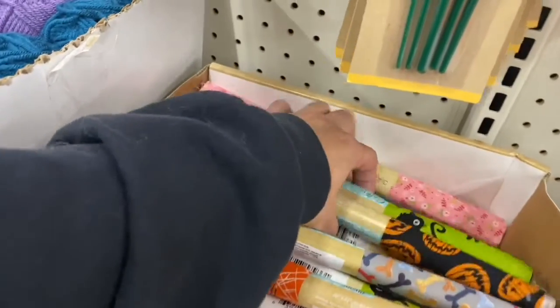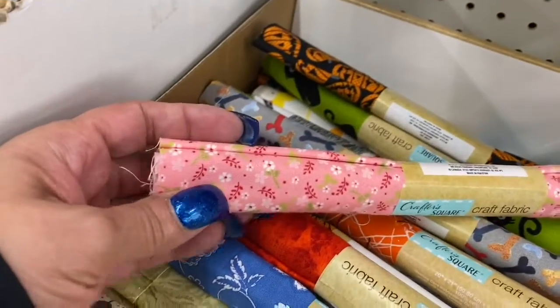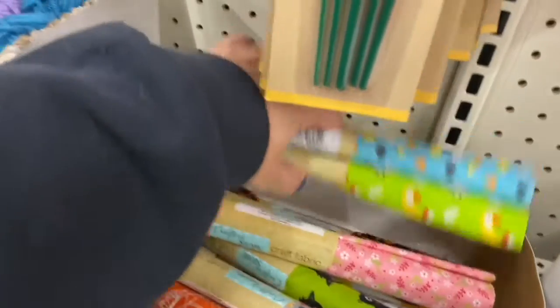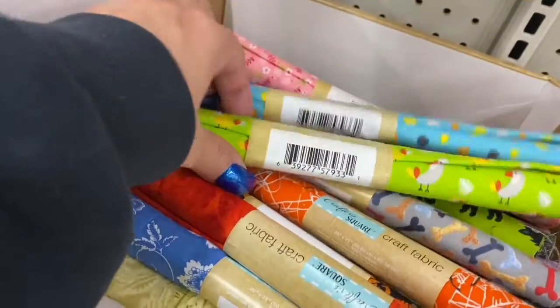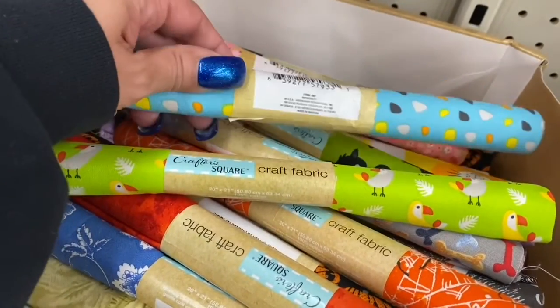Now this is really nice. They got the fat quarters back, and so they have some fabric in Halloween and just different types of fabric. I love it when they bring these in because these things are great when you're crafting.